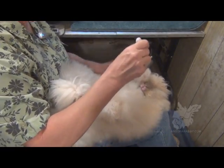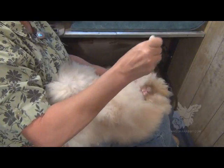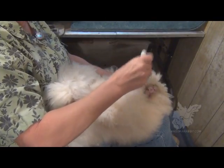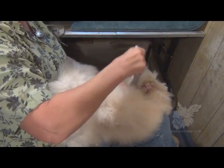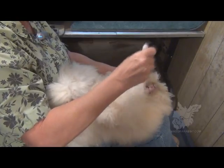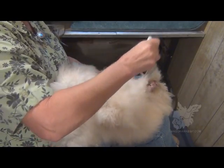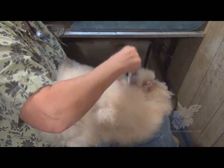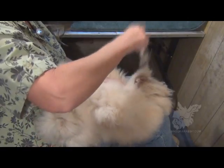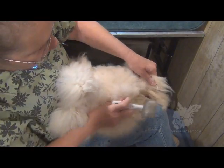Okay, I am going to brush up here on his face, on his cheeks. He's got some webbing here on his cheeks. That's a particular problem with bucks. Bucks rub their faces, they rub their chins on stuff to mark it. And when they do that, they tend to make little spots on their fluffy cheeks web up or snarl and mat. But this is brushing out nicely. I will do the other side.